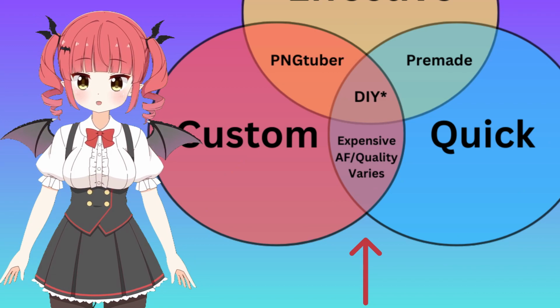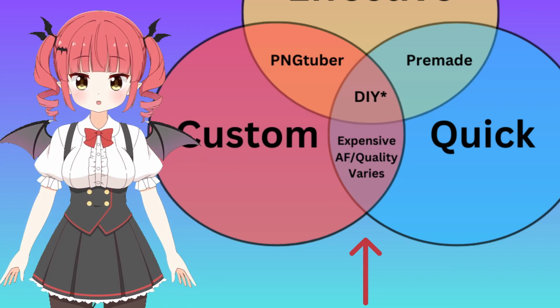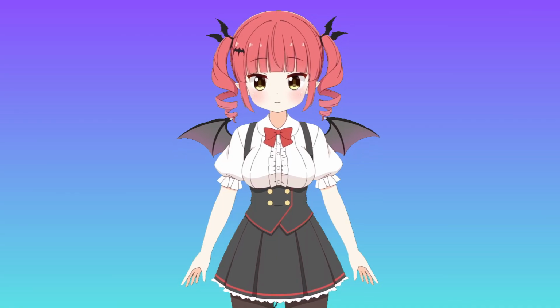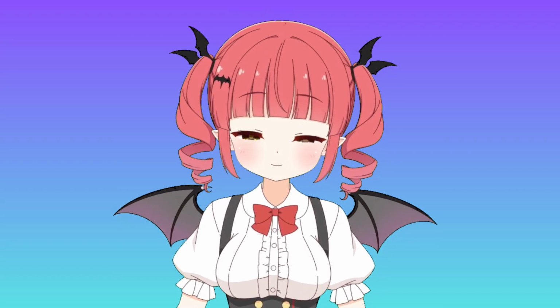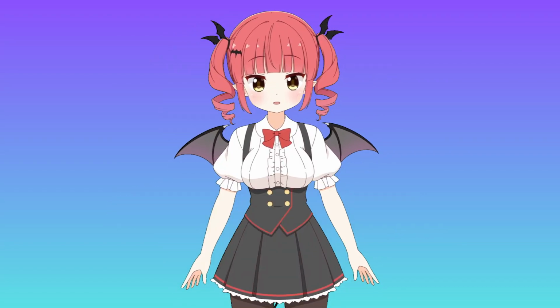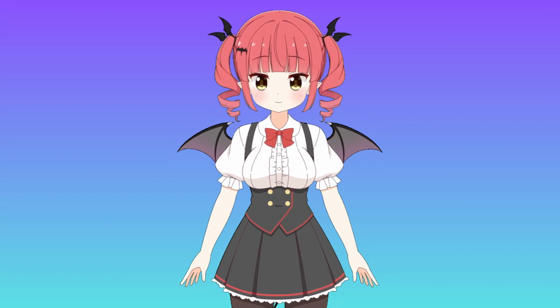Lastly, the internet is vast and there are many lovely artists, but finding something custom and quick? This may lead to expensive models or differing quality. Just keep an eye out for people promising something too good to be true. Maybe you'll find a gem.